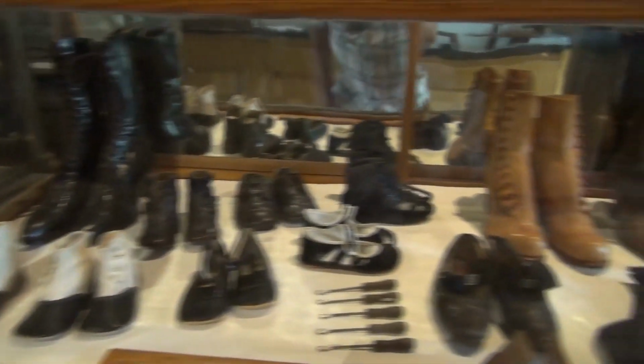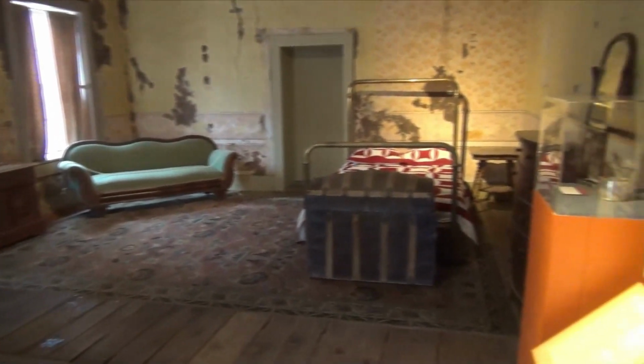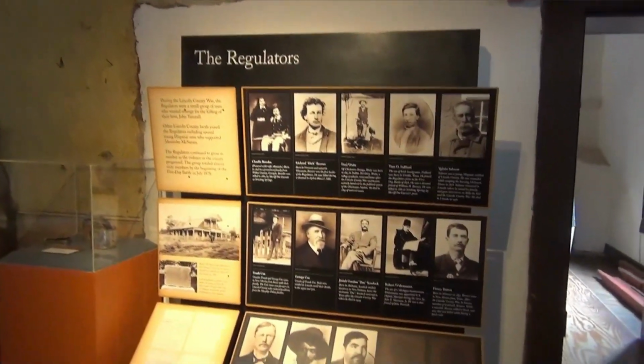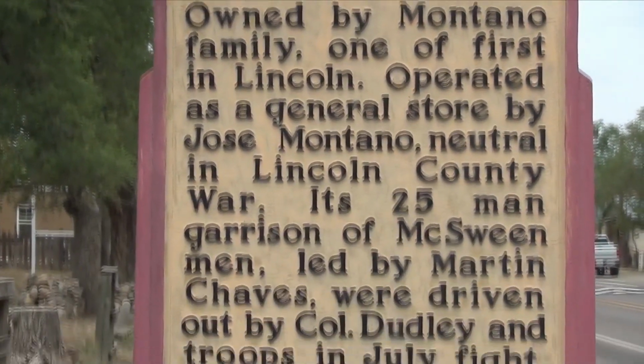Here's some more store displays. Children's shoes and boots. Belts. Hammer stocks. And it looks like this would be the proprietor's living quarters. There's his bed. Well, that's about it, folks. Next is the Montano store.